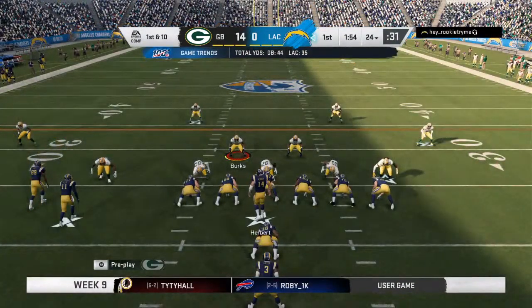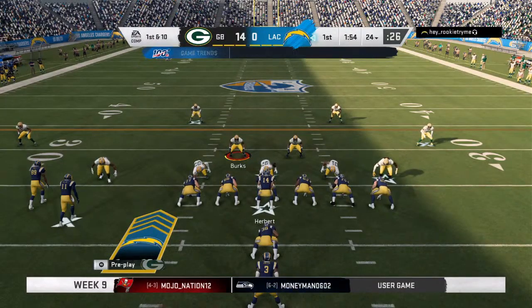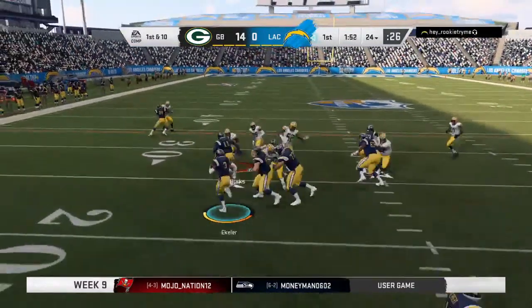The Charger drive about to get going. Already down 2 touchdowns here in the first half. This becomes a pretty important drive, doesn't it? It certainly does, and a lot of the teams script plays.